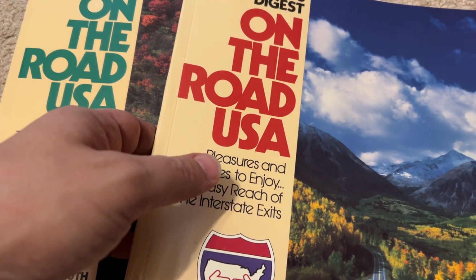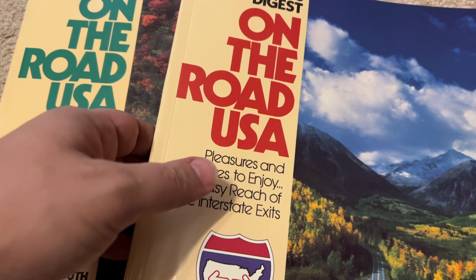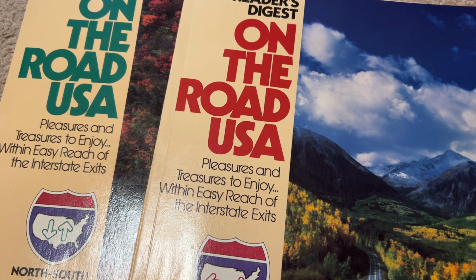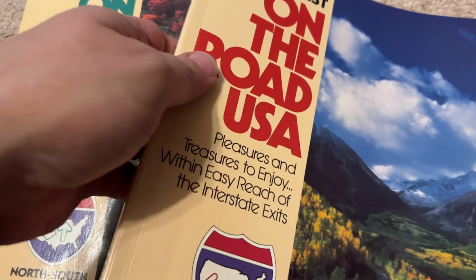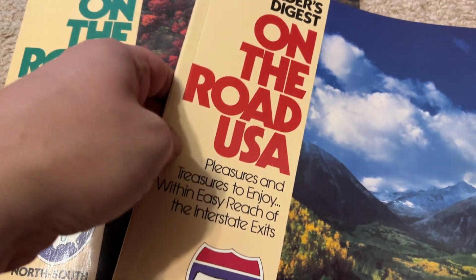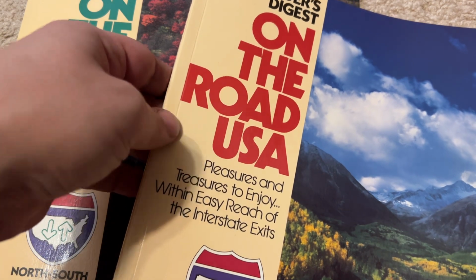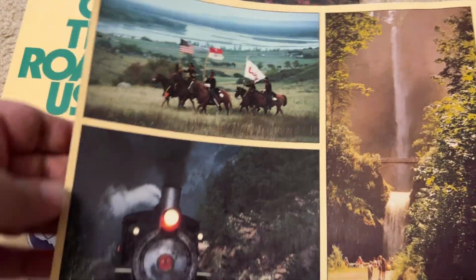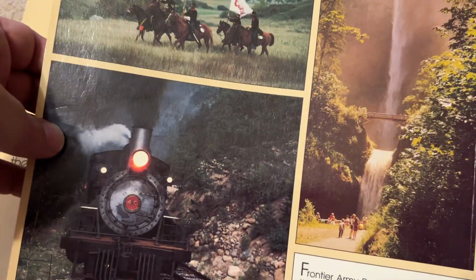Now, obviously, these books are over 30 years old now, so there's a chance that some of these places are no longer there, and also that new places have sprung up. But I still think that for the most part, you can find most of these things.